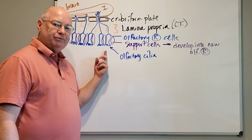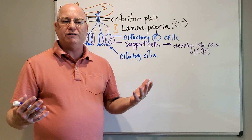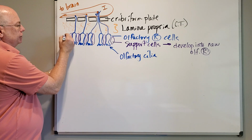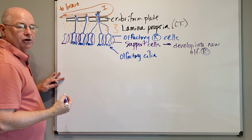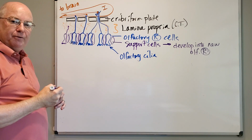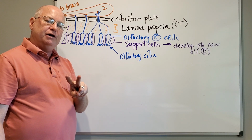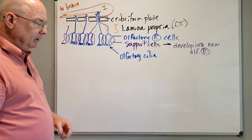One is olfactory receptors. Olfactory receptors live between 7 to 14 days, about 10 days on average, and then they die and are shed, and these olfactory or support cells will start to develop modified dendrites that we call olfactory cilia, and they'll start to grow an axon and rewire. So we're constantly shedding and replacing olfactory epithelium. It's one of only two good known examples of what we call neuronal replacement.